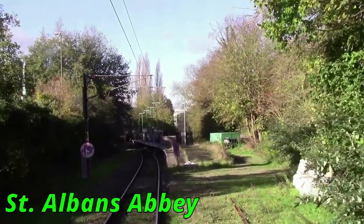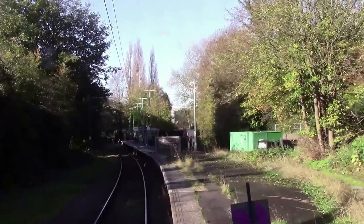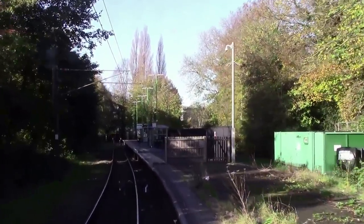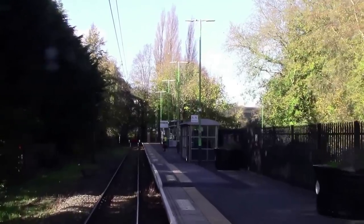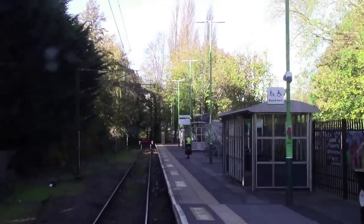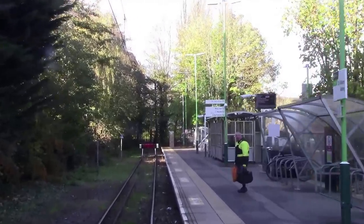So we arrive at the single platform of St Albans Abbey. You can even see it used to be an island platform, but that was taken out of use many years ago. When the Midland Railway opened through the city with their London extension to St Pancras in 1868, they opened a station called St Albans City, which retains this name to this day. The Abbey appendage wasn't added to the station name boards here until 1924.